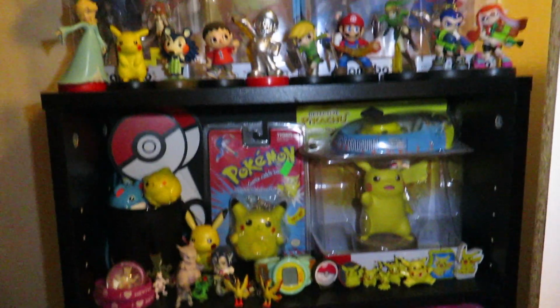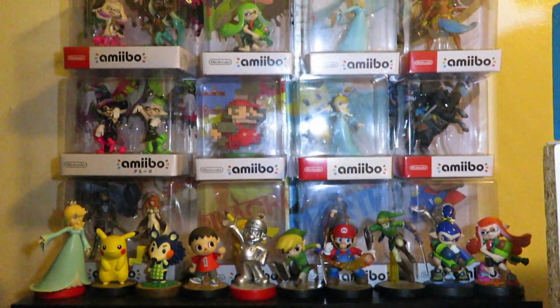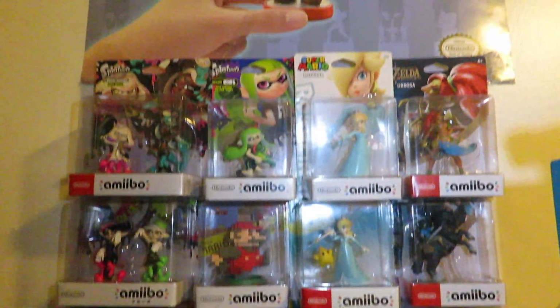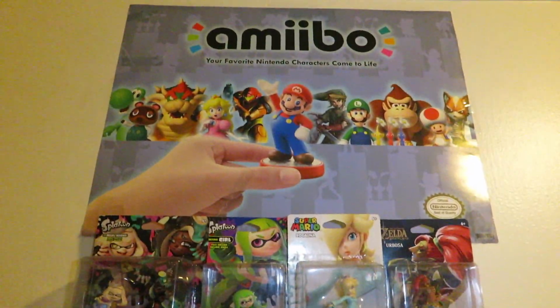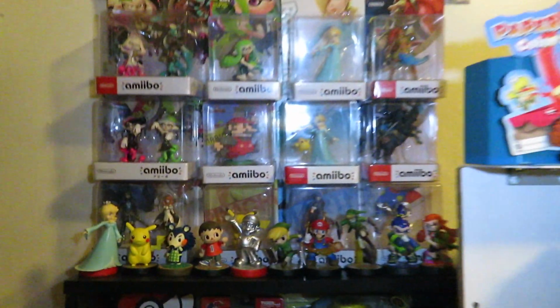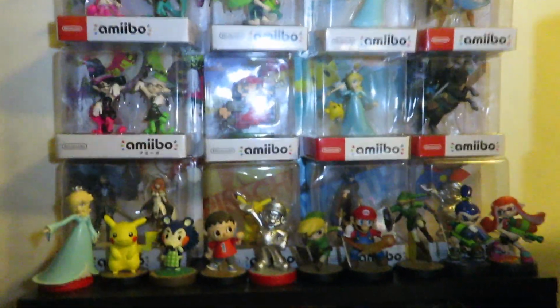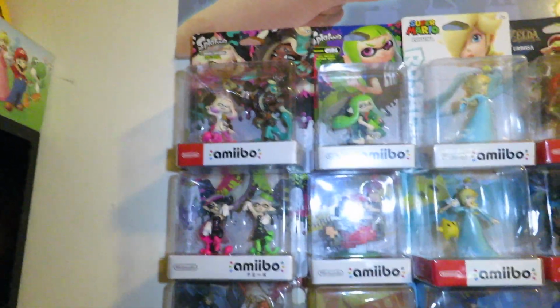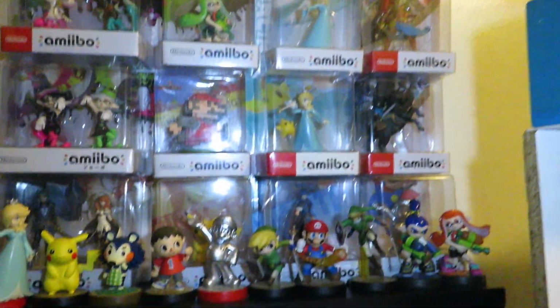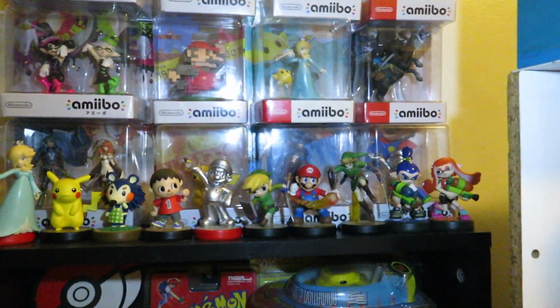And then this is one of my favorite areas, my amiibo area. This is where I keep all of my amiibos, or at least most of them, like I said. And then we have an amiibo poster there, so I think that looks pretty chill up there with all my amiibos. That Rosalina and Luma amiibo was given to me by Key of Time. Cool dude. Pearl and Marina amiibos by Benny. Another cool dude. So yeah. Now let's move on to the other bookcase.